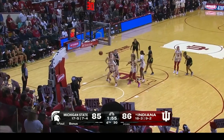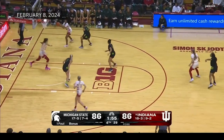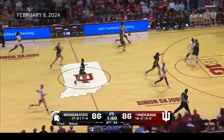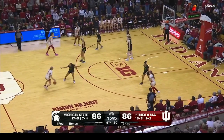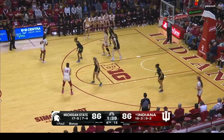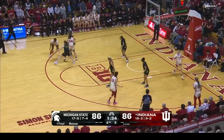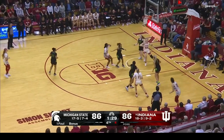The Hoosiers trying to avoid back-to-back losses. It'd be their first to an unranked opponent. Here's the full court pressure from the Spartans. Indiana easily handling it. Moore McNeil looking for options, and decides on herself, backing down Hageman.